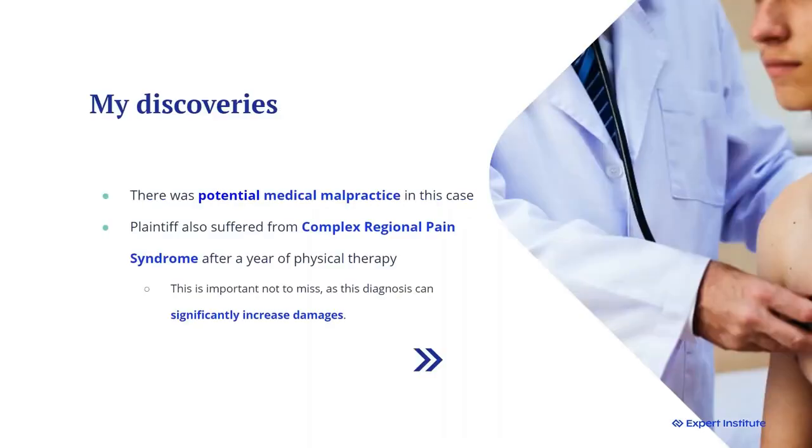So I reviewed the records for this client, and this is why they came to me. They kind of wanted a little mini life care plan. I found that they actually had repaired the carotid primarily, and with too much tension, it leaked, so he required a stent. So he was going to be on anticoagulation the rest of his life. And again, this patient is just 25. He also, after a year of physical therapy, was starting to show signs of complex regional pain syndrome. And this is an important diagnosis not to miss.